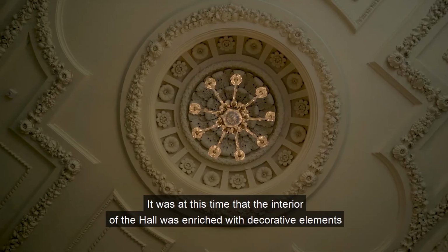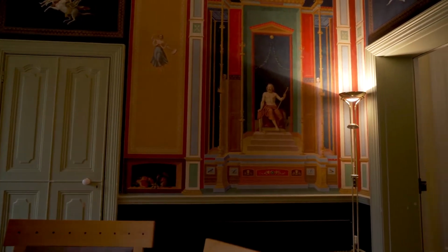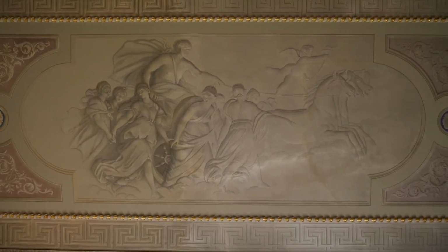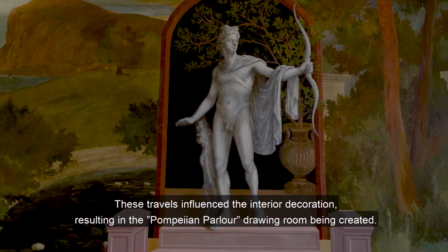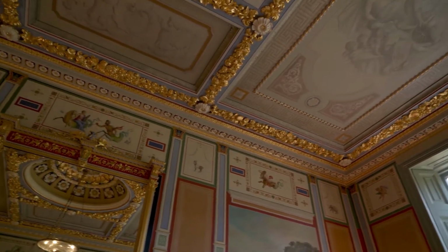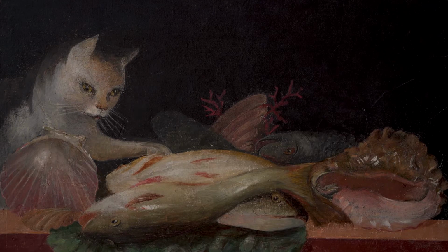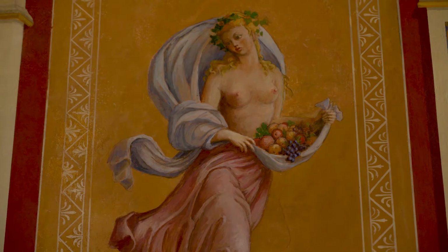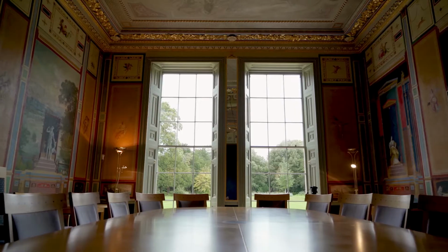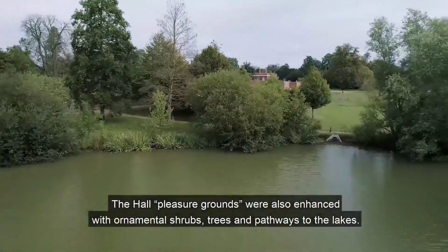It was at this time that the interior of the hall was enriched with decorative elements that were popular at the time, reflecting the experiences of the wealthy social elite. They went on a grand tour of Europe, taking in sights of classical antiquity and Renaissance art. These travels influenced the interior decoration, resulting in the Pompeian parlour drawing room being created. The hall pleasure grounds were also enhanced, with ornamental shrubs, trees and pathways to the lakes.